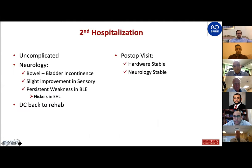Her second hospitalization for the extension of fusion was relatively uncomplicated. She continued to have bowel and bladder incontinence. She continued to exhibit improvement in her sensation in the lower extremities. Despite the persistent weakness in the lower extremities, she continued to have some motion across the foot, ankle and toes. She was discharged back to rehab and was seen on further post-op visits with the hardware seeming to be stable, and neurology with slight improvement, but not functional movement yet in the lower extremities.